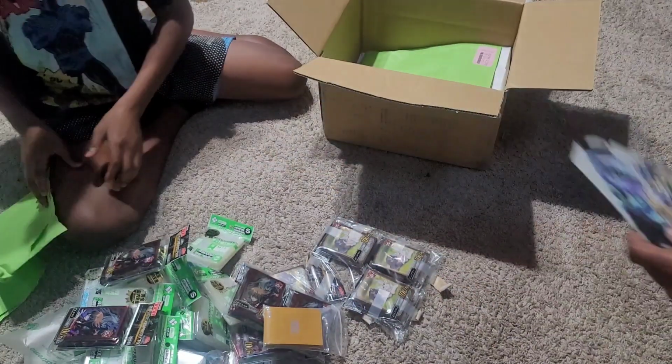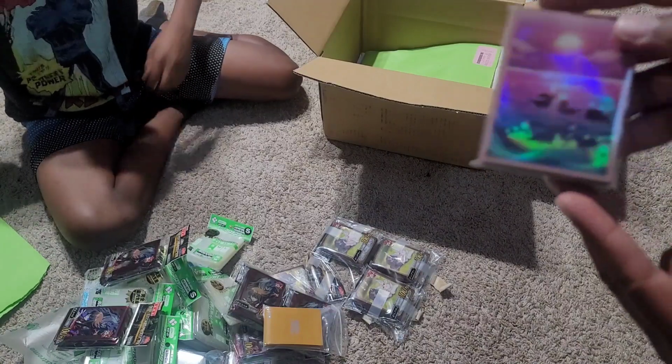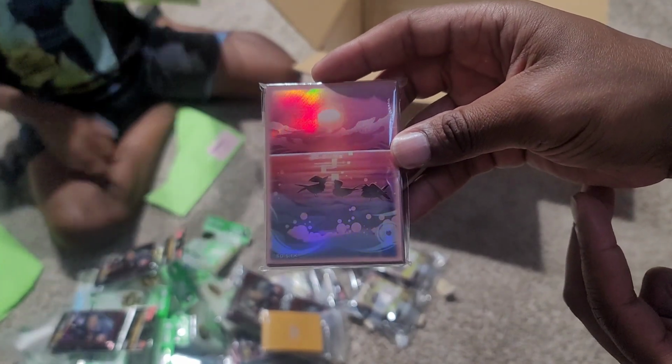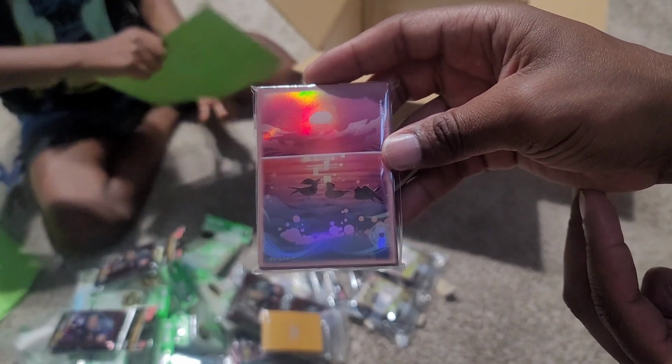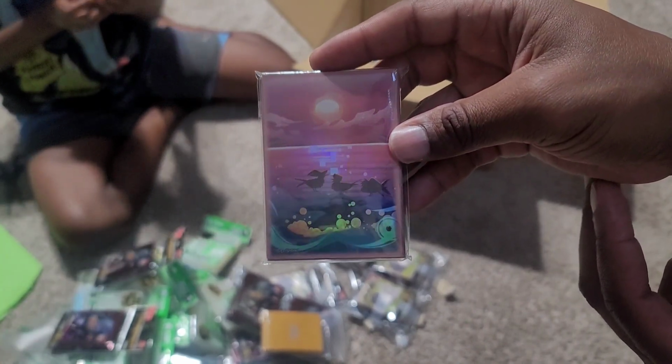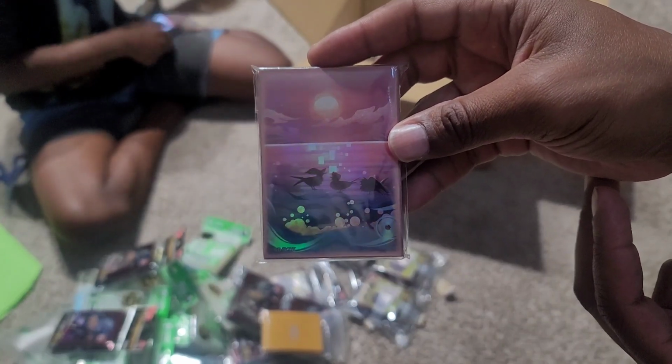Then this right here was actually a special order for somebody who's been waiting for these for a while. We got the special edition Flow Wondery sleeves. Like, I should probably rip these up just like I want to rip the deck up. But yeah, we went ahead and got these for him because he's been waiting a while for them. So we got him the Flow Wondery sleeves.